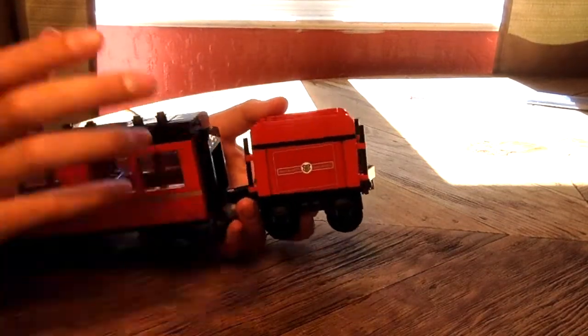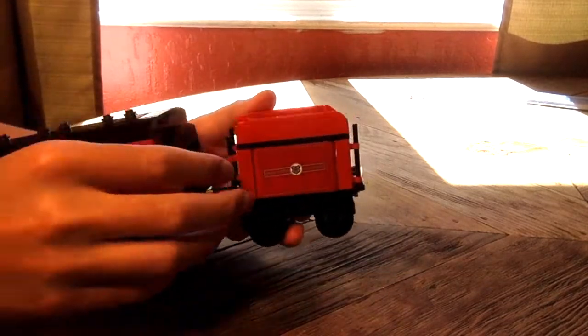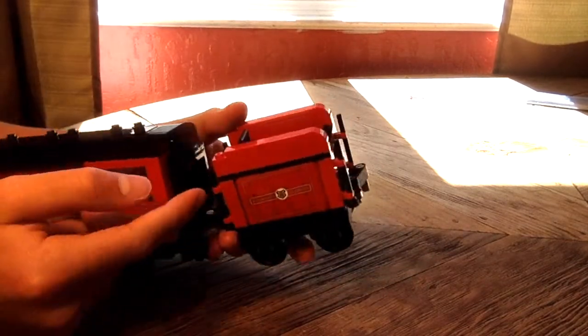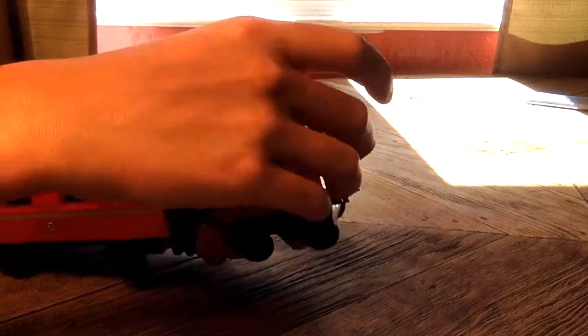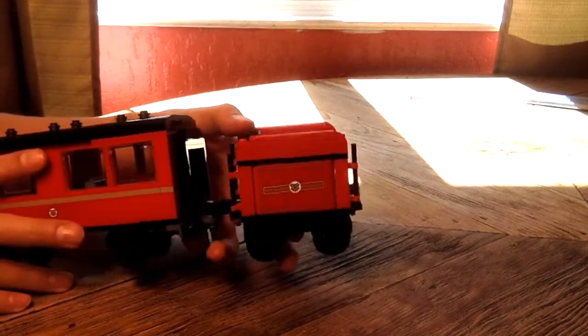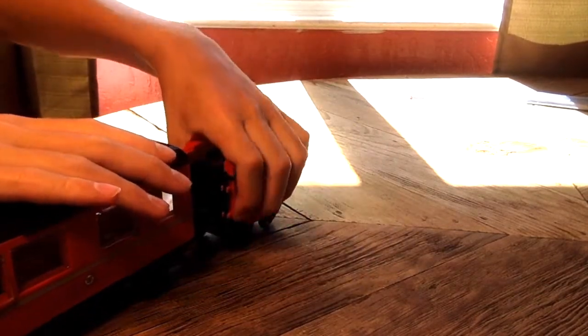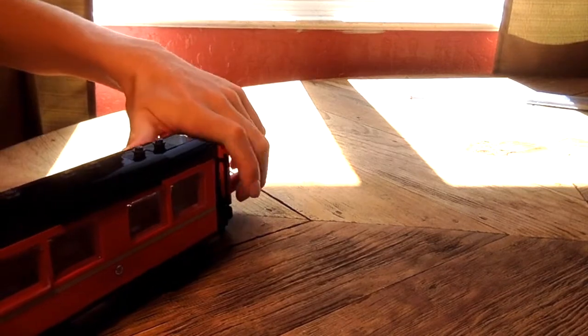So let's go. It's basically like the coal for the train. Nothing special here. It's completely empty, which is kind of expected. I mean, it would be a bit unnecessary to have coal in there. But anyway, yep, that fell off again. All right, I'm not even going to detach this.